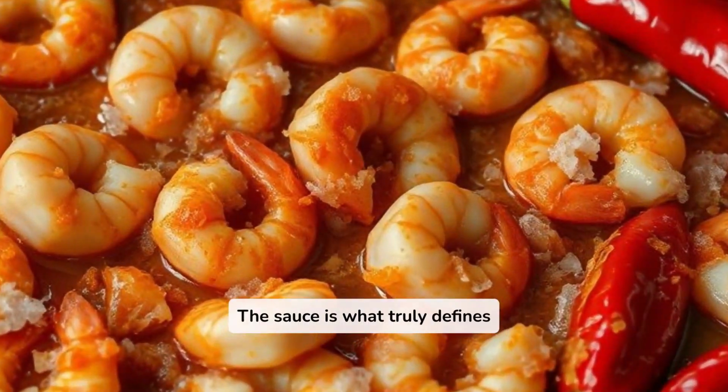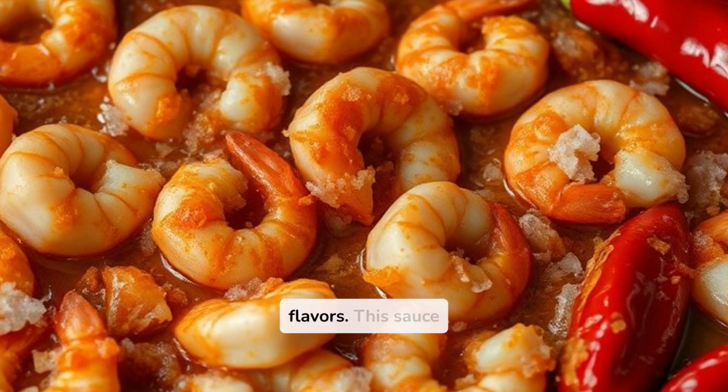The sauce is what truly defines Rojak. It's made from shrimp paste mixed with sugar, tamarind, and chili, creating a balance of sweet, tangy, and umami flavors. This sauce coats each ingredient thoroughly, binding the diverse textures and tastes together in a deliciously sticky, complex mixture. The sweetness from the tamarind and sugar pairs beautifully with the saltiness of the shrimp paste, while the chili adds a hint of heat that lingers on the tongue.